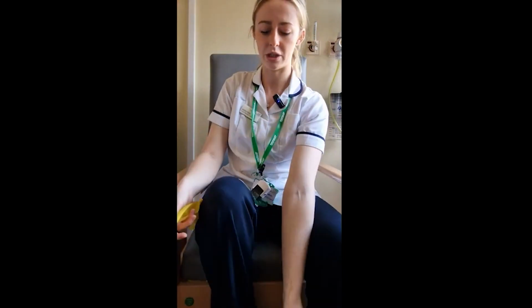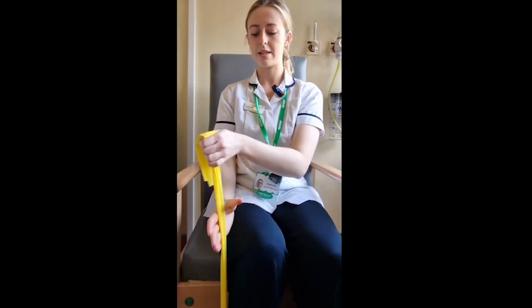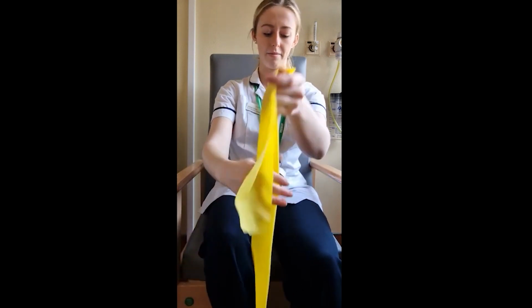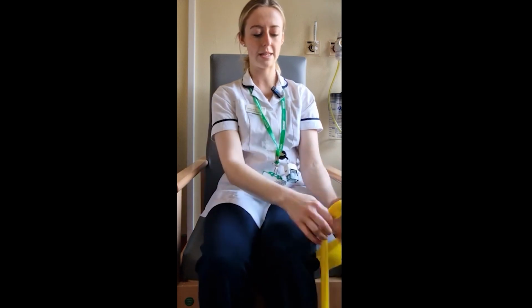And what you can do with the band is you can stand on it with your foot, taking a nice palm facing up grip and curling it up nice and controlled again. And again, you're looking for about 5 to 10 repetitions on each side. So just switching over the legs, remembering that palm facing up, elbow glued into the side.